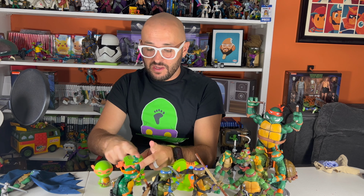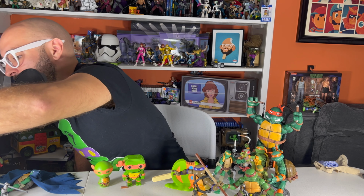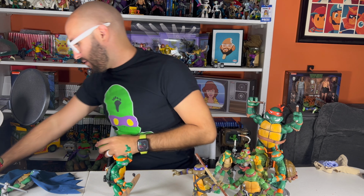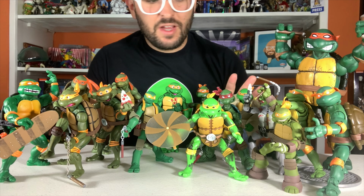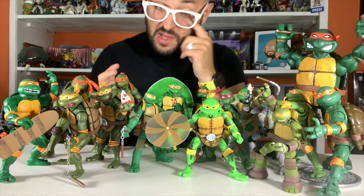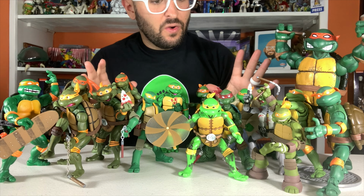But this is my collection of mainline Ninja Turtles figures. I love it. I'm proud of it. I sleep very well knowing I have these things, and I'm not desperately looking for things. But yeah, so let's end with all of the Michelangelo figures for the main line purposes. All right, so this is the Michelangelo representation of the most modern Ninja Turtles figures that are available today.